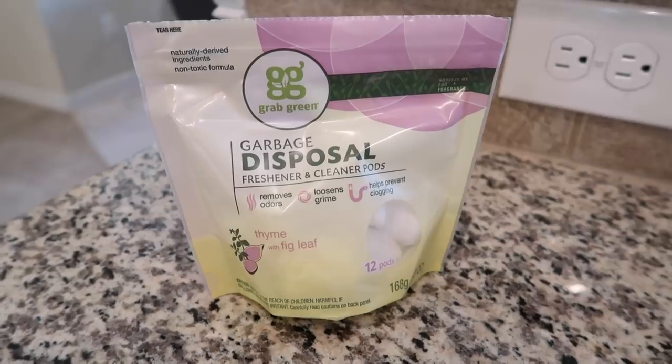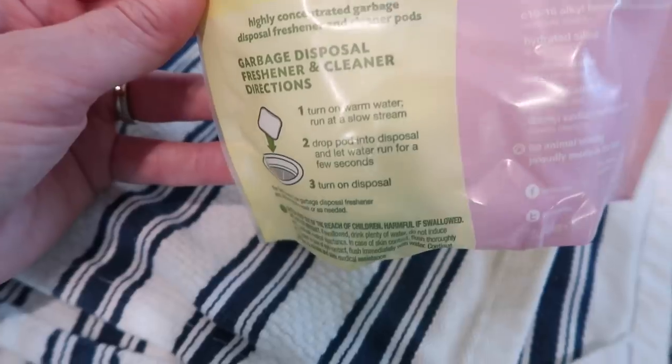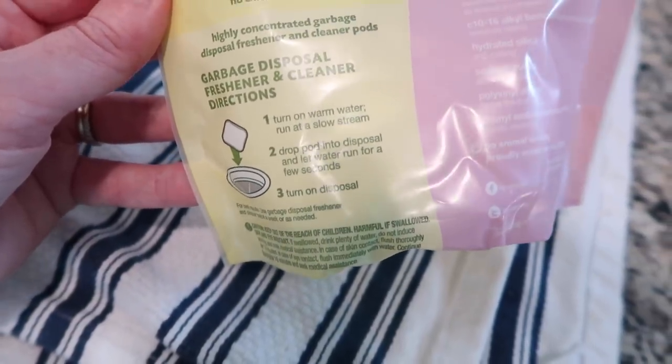Now this is one of my favorite things to do. These are new to me. These are from Grove too. These are these garbage disposal freshener and cleaner pods, and this scent is thyme and fig leaf, and it smells so good.